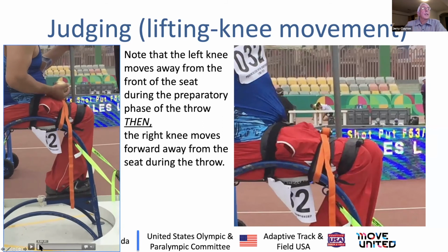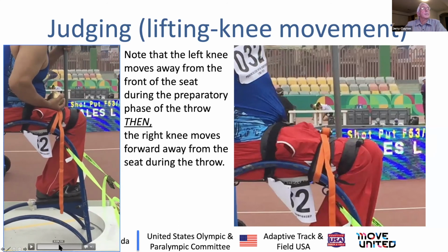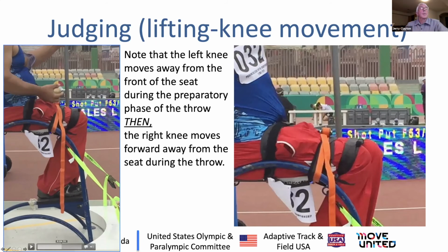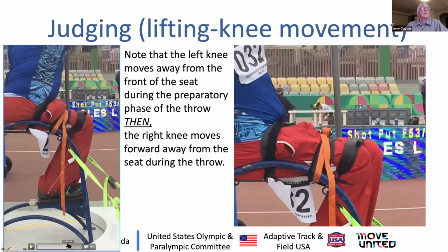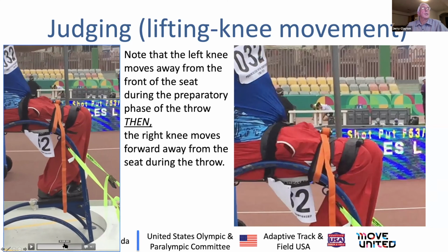So as he has the shot put, getting his mindset, he's in the preparatory phase of the throw. He turns to the right a little bit and goes way back. You see his knee pop out. Okay, watch right there. So as he reared back, as he goes back, you can see that knee actually lifts up and moves forward.